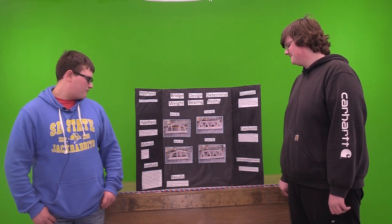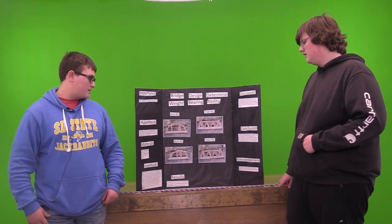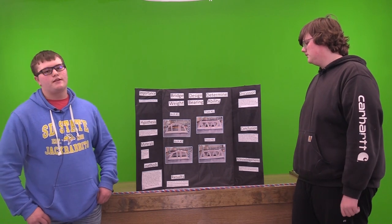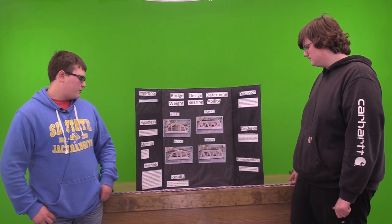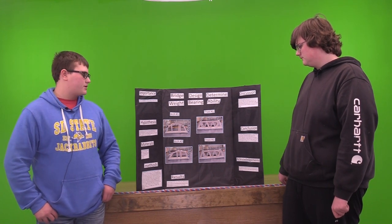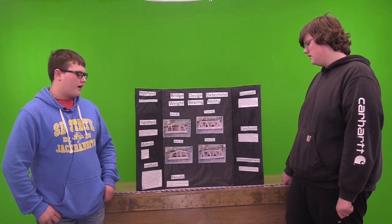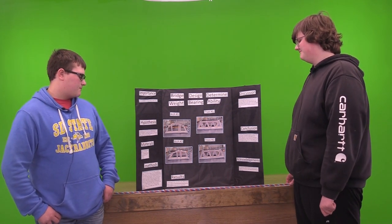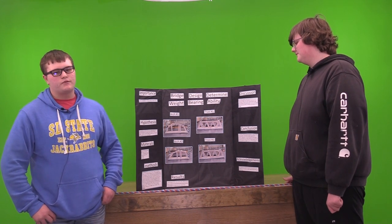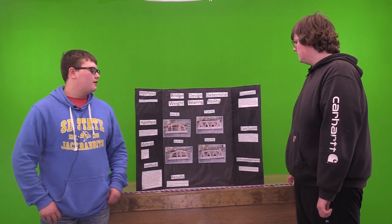And Tucker's gonna say the results. Coming in last place was the beam bridge. Coming in second place was the truss bridge, and then coming in first was the arch bridge. With an average of 35 pounds, the arch bridge came in first. With an average of 30.5 pounds came the truss bridge, and in last place with an average of 24.25 pounds came the beam bridge.